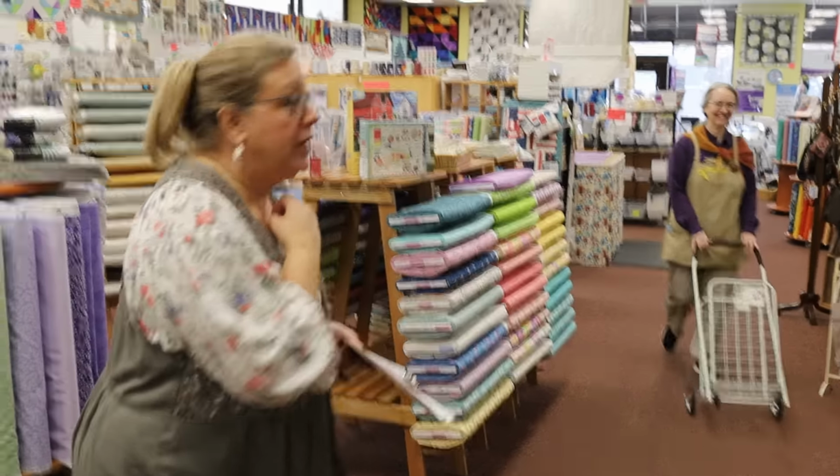Okay, let's start here. We'll start with this one because it's right here and I can show it to you. This is from Benartex and this is called Stitch Garden and we're loving it. Typically I don't buy sewing machine themed stuff because for whatever reason it doesn't usually sell very well, but because this was cross-stitch and sewing machine, we had to have it.